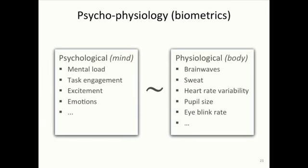What all of these devices are based on is this link between the physiological features and the psychological states. For example, there was research that found that the higher the mental load, the slower the blink rate of the eye is, and the higher the pupil dilation is. So you can basically measure physiological features of the person to better understand what's going on inside. And you can imagine, preparing for this talk, I might have been a little bit stressed and then I start sweating a little bit more. And you can again measure the sweat to see something about the stress.